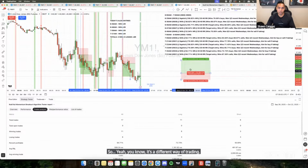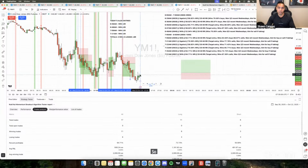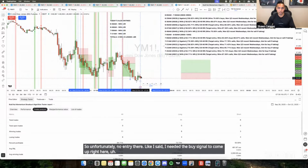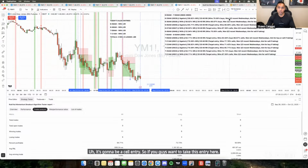No entry here, guys. So unfortunately, the buy signal did not come up. So I'm no longer looking to take a trade here. My next entry is going to be over here at 751. So unfortunately, no entry there. Like I said, I needed the buy signal to come up right here in these previous 2 minutes because the buy signal did not come up. It's going to be a sell entry. So if you guys want to take this entry here, you can still take it for a sell.